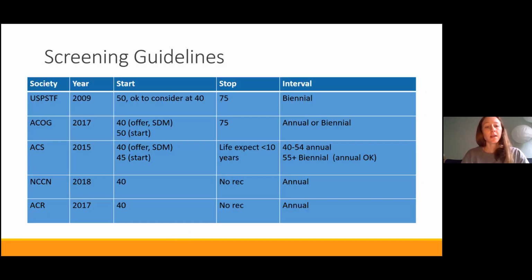So the screening guidelines, I feel like we've all seen these before. There's a lot of different ones. Do you start at 40? Do you start at 50? Do you do it every year, every other year? Do you stop at 75? I feel like in primary care, we generally say, let's follow USPSTF guidelines, and this is how we do it. But I think we really need to consider shared decision making with the patient, and take a good history to assess risk to better counsel patients around what sort of screening is best for them.